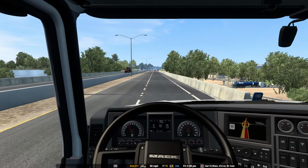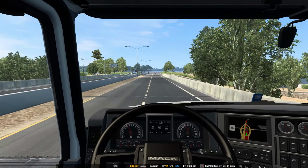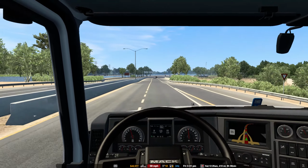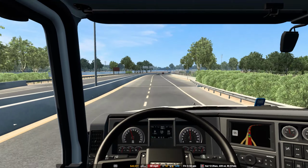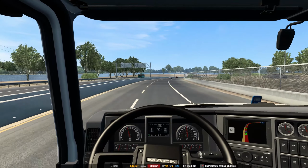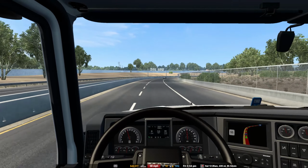Now I'm being careful of my gears. Don't want to damage the gears in our new Mack truck. Yeah, so I was in 10th gear. I wanted to downshift to 8th, and I didn't quite get the shifter over, and it went down to 12th. I'm like, no, I don't want 12th. I want 8th.